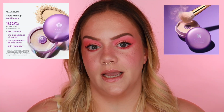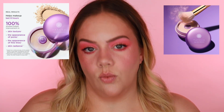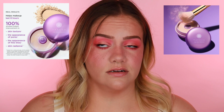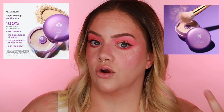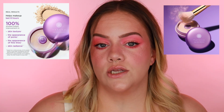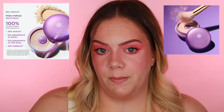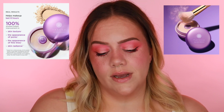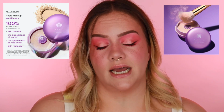This is supposed to be blurring, anti-pollution. It's supposed to be everything you could possibly want it to be. It is $48, which is pricey, but if you've tried Tatcha, most of us will agree that they are great products. But then I saw a couple people use this who are fair, and it actually darkened concealer on people who are close to my skin tone, which really to me was a big bummer because I was super excited. It was a yes.